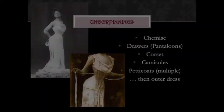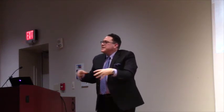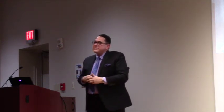But also, you've got to have underpinnings to make this work. So imagine your body being contorted in this way. It created a kind of cone shape from the upper torso and the rib cage, compressing the lungs, compressing the heart, and all the other organs. Squish! It's got to go somewhere, right? It's got to go down and out. And you can imagine the kind of internal damage that was done here. Ladies fainting, now you know why, right?